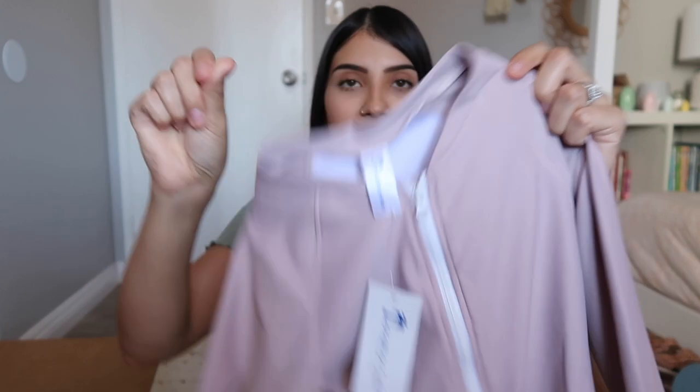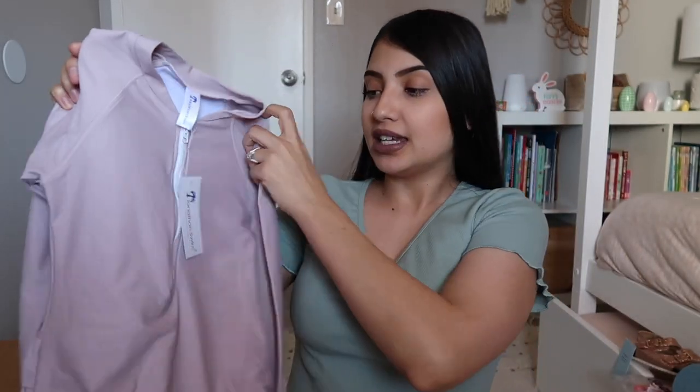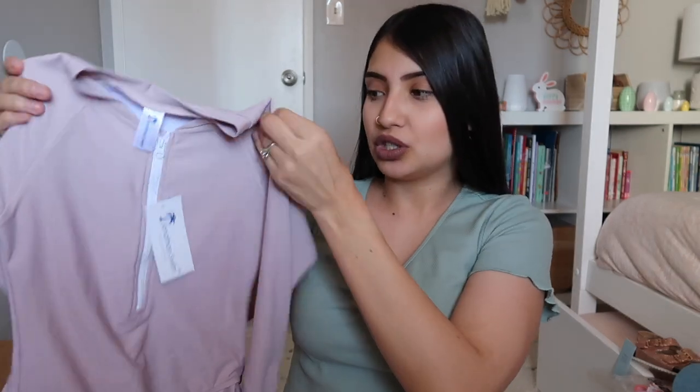For Layla's swimsuit, unfortunately they were sold out of Layla's size in the swimsuit that I got for Jade and Aurora, so I had to get hers in a different style, but it kind of has the same vibe to it. So here's what the swimsuit looks like. It's in this really pretty lavender color. This is Layla's favorite color, so I know she'll love it. And then I'll show you guys a side comparison so you can see the swimsuits.